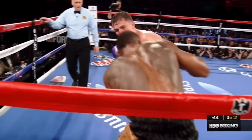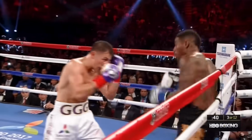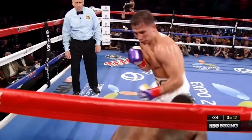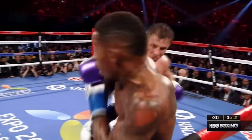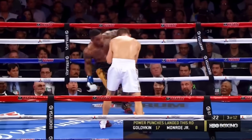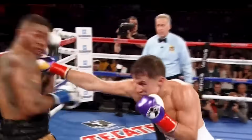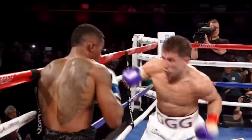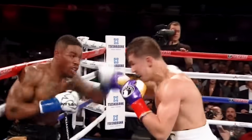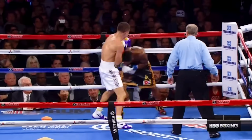Monroe is ripping to the body as well as he can, and Golovkin comes back with a couple of body shots of his own. I think that was a good body shot by Golovkin just now. Straight right hand landed for Gennady. Another straight right hand leaping in. Monroe would do better if he just sat down and fought. When he stays low, he lands a second left uppercut. Gennady shakes it off and comes back. When it's not working for you, stop moving and fight.